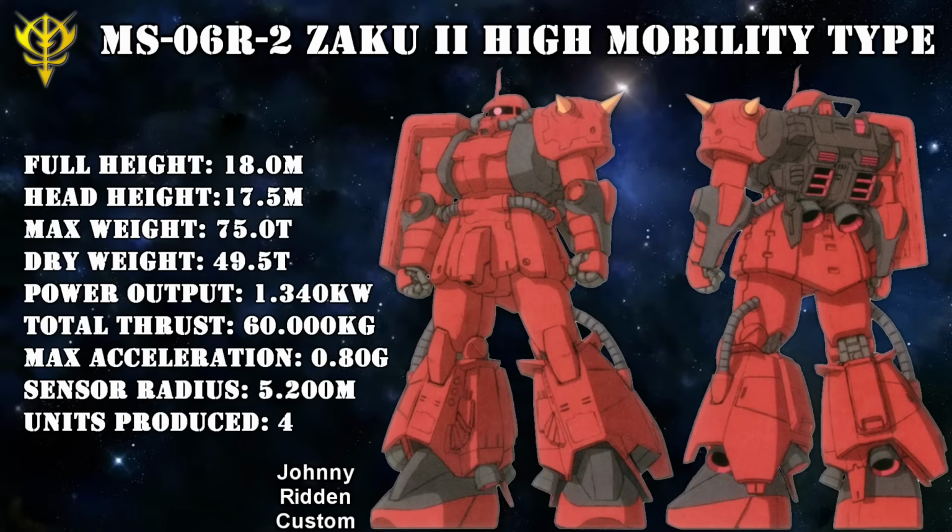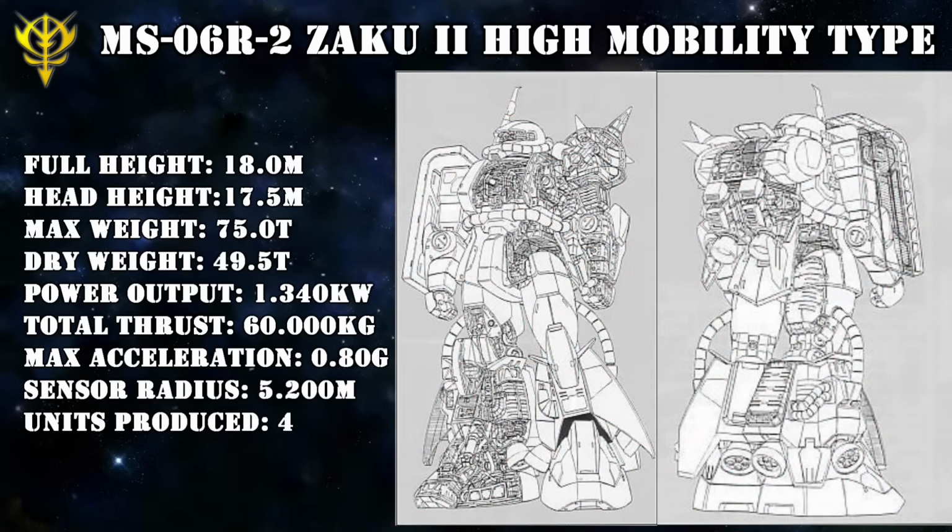Other changes then include fuel tanks in the backpack that are 18% bigger and stronger thrusters, 316 tons for each of the 2 main thrusters, and then per leg, 1 sub-thruster with 58 tons of thrust, and 2 with 45 tons of thrust. And the internals, they were completely overhauled. Many experimental parts for the Gelgoog were also used inside of the R2, resulting in a machine that looked like a Zaku, but was in a completely different class.